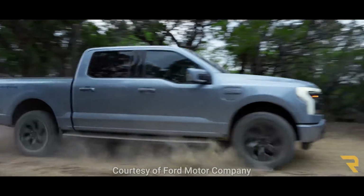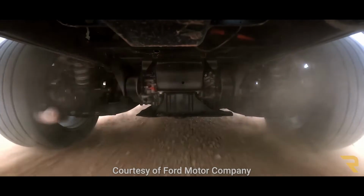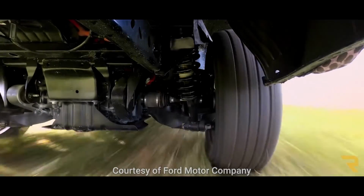Lightning's also really comfortable to drive, but that probably has a lot to do with the fact that we have coil springs in the back instead of leaf springs. And those just generally give you a better ride anyway. There's also no engine, so no engine noise. It is so quiet. It's almost, for me, too quiet.